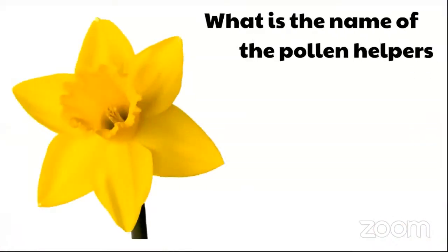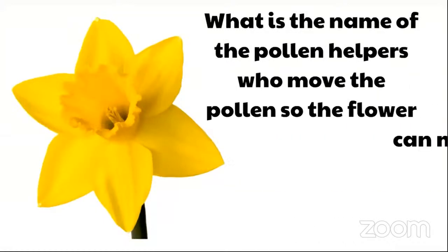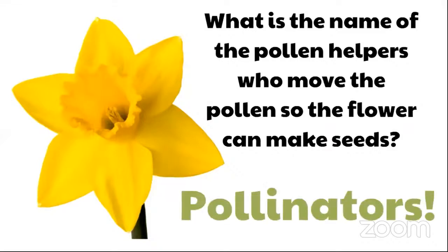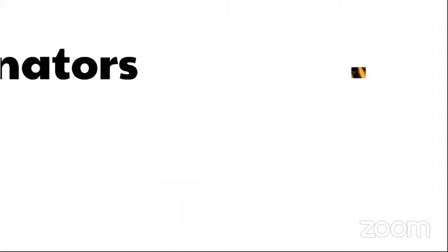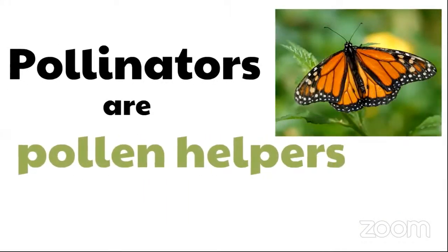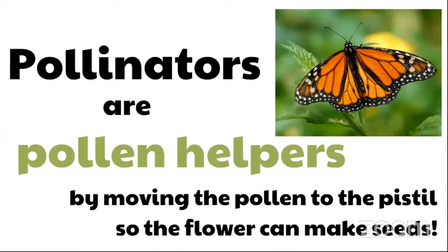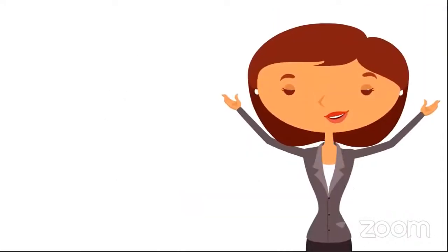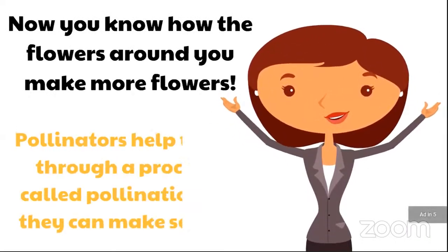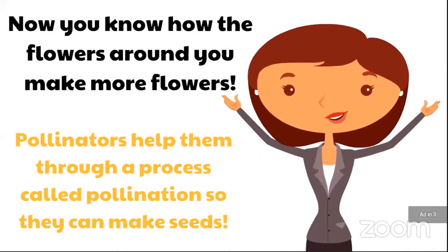What is the name of the pollen helpers who move the pollen so the flower can make seeds? That's right, they're called pollinators. Pollinators are pollen helpers by moving the pollen to the pistil so the flower can make seeds. Now you know how the flowers around you make more flowers. Pollinators help them through a process called pollination, so they can make seeds.